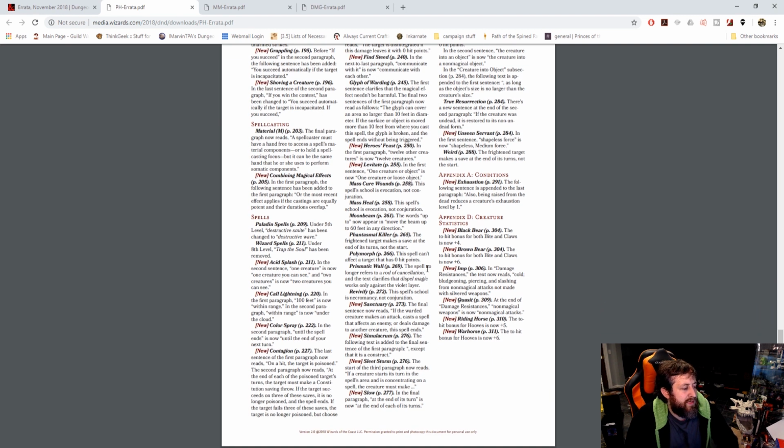Sanctuary, if the warded creature makes an attack, casts a spell that affects an enemy, or deals damage to another creature, this spell ends. Previously, Sanctuary said, sorry guys for me flipping through this, I didn't think these were going to be as impactful as they were, but they seem to be more and more as we go through. The final sentence read, if the warded creature makes an attack roll or casts a spell that affects an enemy creature, the spell ends. This is, cast a spell that affects an enemy creature or deals damage to another creature, any creature.